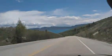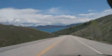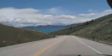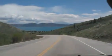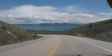It's a lake that's mostly in Utah. It's a very northern tip, also shared with the state of Idaho. Try to go a little slower here so you can just take in the view.